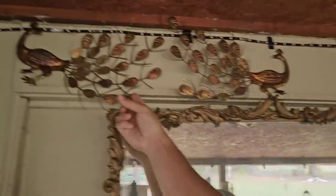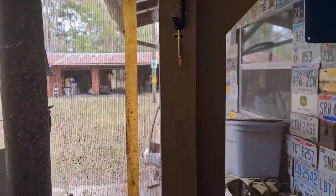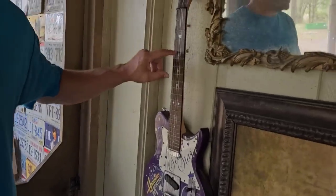Now look at this place. There's peacocks everywhere. There's cast iron pans. There's J-hooks. You never have enough J-hooks. There's doodles. I think he was an ashtray. There's a treasure chest. I mean, just look around. Look at that. Candy dispenser, but no Hannah candy.